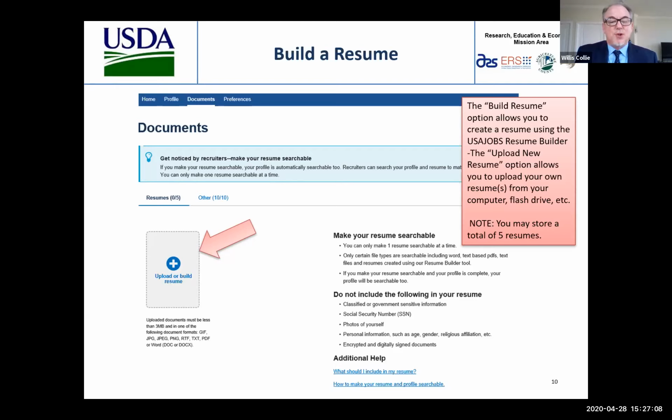Remember, there are a few things you should not do ever when uploading documents to USA Jobs. You don't want to include your social security number on your resume. You don't want to include photographs of yourself on your resume. You don't want there to be any classified or sensitive government information. You want to be careful not to put affiliations such as your age, your gender, your religious affiliation, anything like that on your resume.